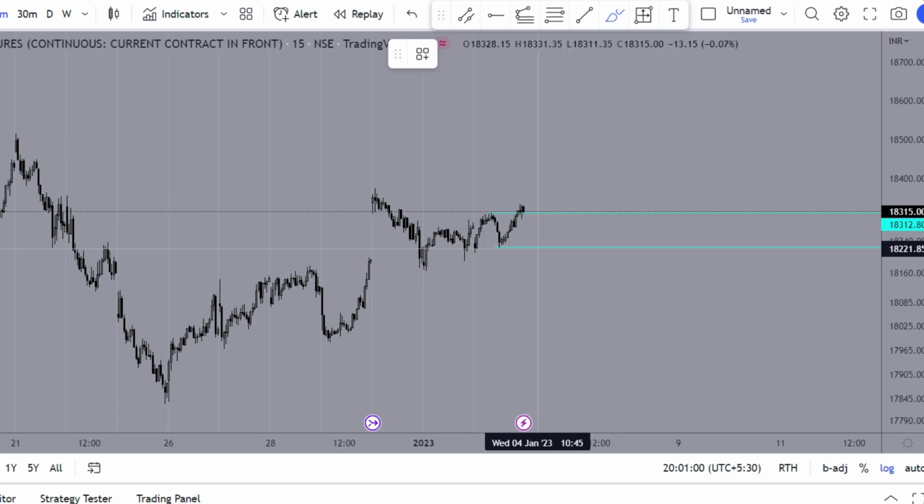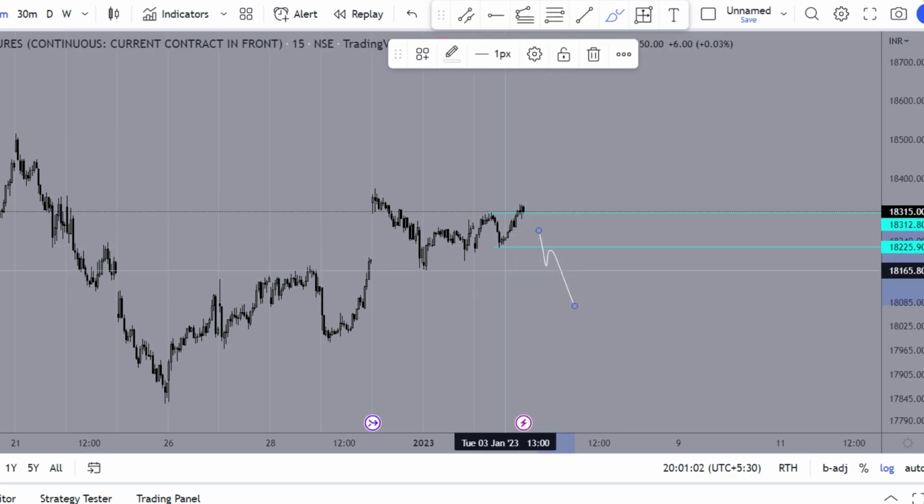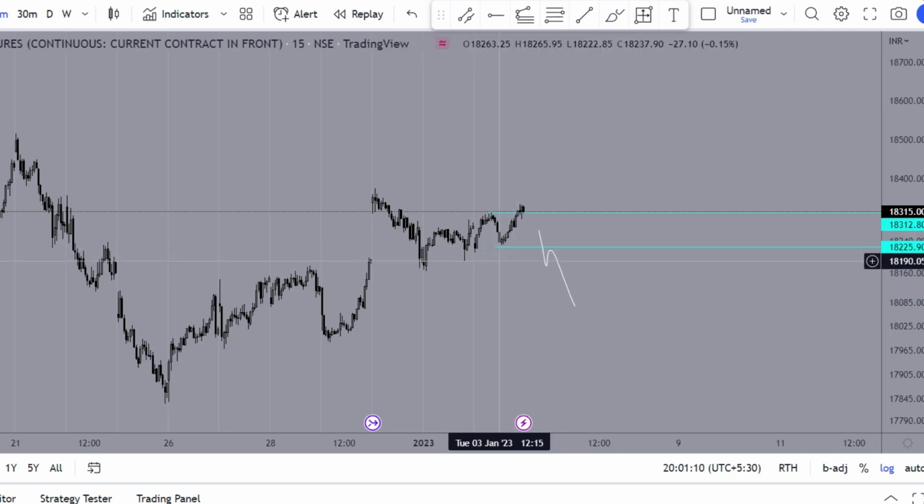In case we are having a gap down, then only we will be following this rule. Shorts will only be initiated below 18,227, or to be precise, this is 18,222. So below 18,222, we'll be looking for shorts.